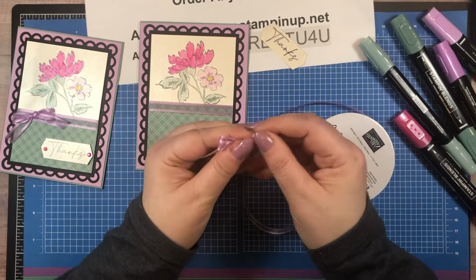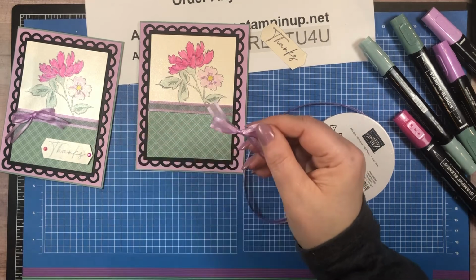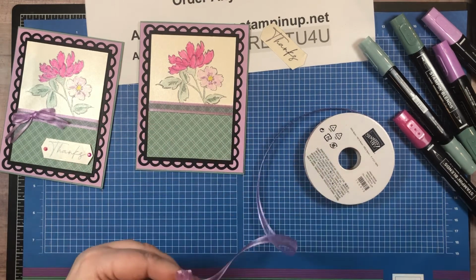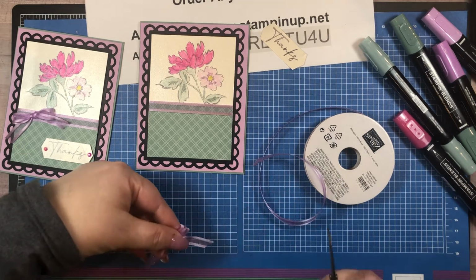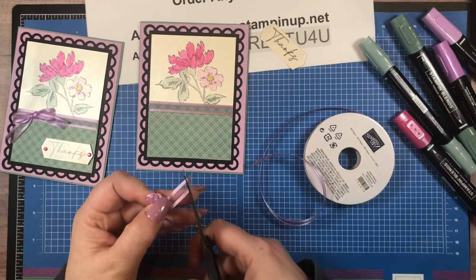pulling on the tails. I call these air bows because I tie them up in the air, and my customers know that this is about the only kind of bow I can tie. If it's on the project, forget about it. It's probably not happening. I'm going to make these tails just a little bit shorter.